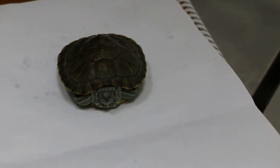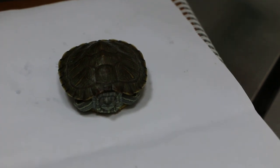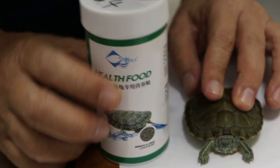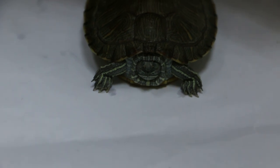How long has it been swollen? How long are the eyes swollen? Like 6 days. Do you change water every day? Where do you feed him, separately or in the same tank? Same tank. Big tank. Every day you change water? No, not every day lah. Who changes it? Mommy.